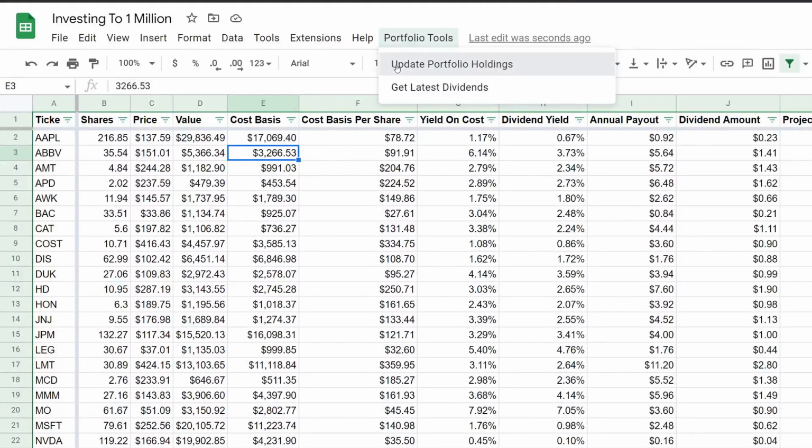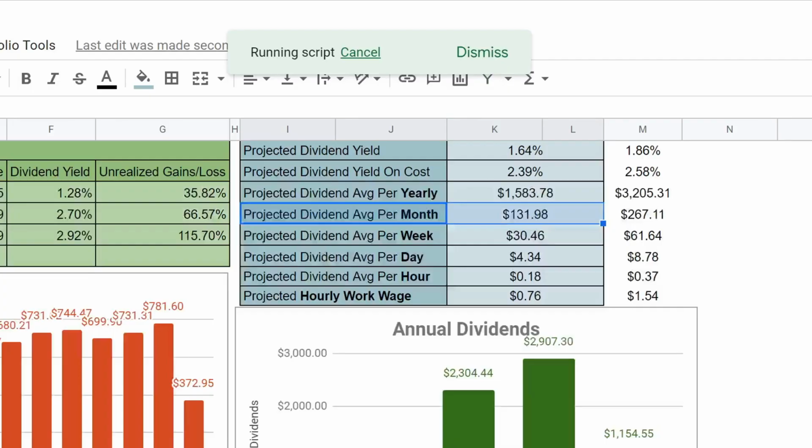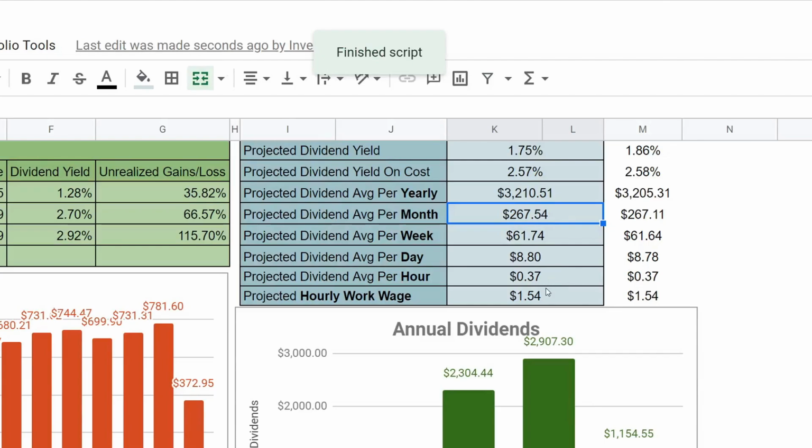So go ahead and click update portfolio holdings. You'll see this get wiped out. Jump over to the dashboard and you'll see everything's getting projected, and once it's done, as you'll see, for some reason we didn't go up very much, so I'm pretty shocked.